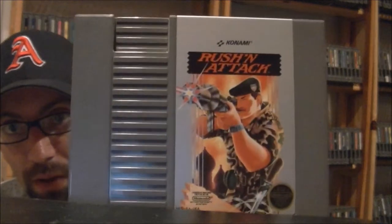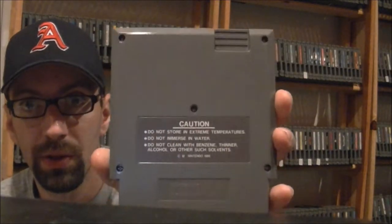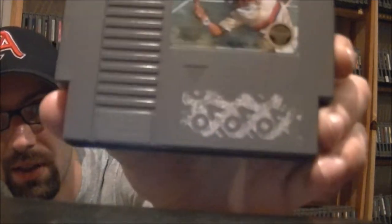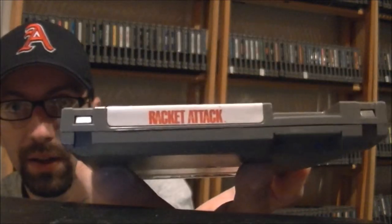The first game I picked up was Russian Attack. Common game, nothing new, nothing special. It is a 5-screw, which is awesome. But again, 2 for $5, it was $2.50 a piece. And then the other one has a little sticker on it. It looks like an old rental sticker. Not a big deal. Spine is perfect. That game is called Racket Attack. As you can see, it has a little rental sticker on it. 2 games I needed for my Nintendo collection for $5. You can't go wrong with that.